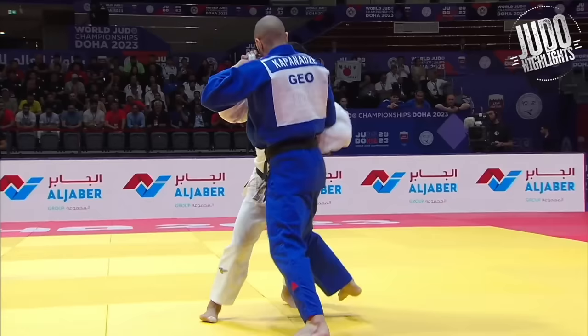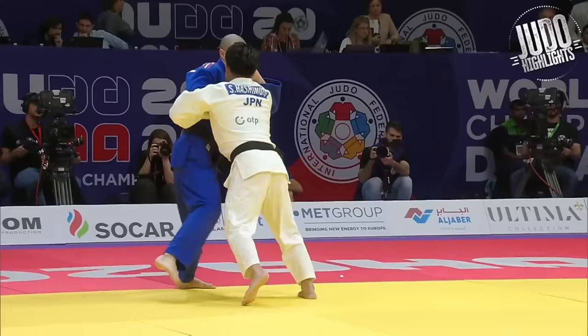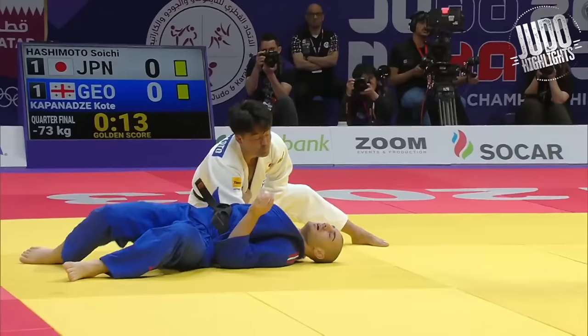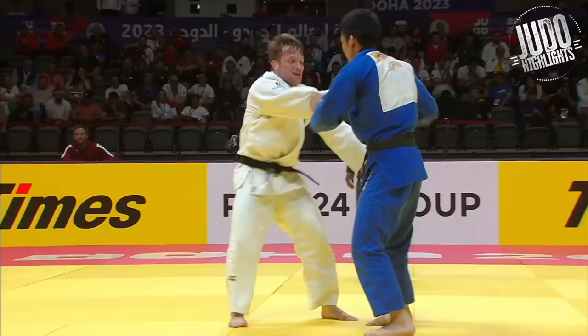Now Hashimoto with this one. I mean, he's doing his usual thing, pushing to the side of the mat, getting a reaction, and going in for his seoi otoshi. But this time, turns it into an osoto gari. And if you've ever tried seoi otoshi, it is hard to stand back up, let alone going for an osoto gari.